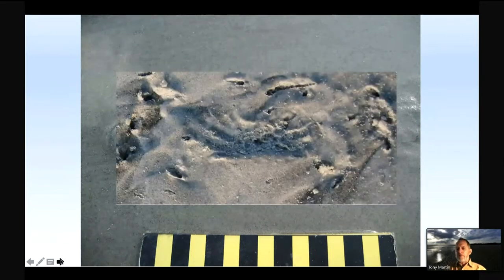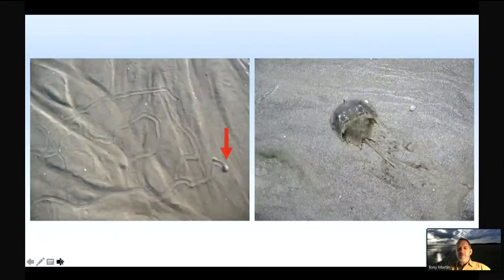And this is the sort of trace it would leave. So if you go to the Georgia coast, be looking at low tide for these. These are examples of where these ghost crabs got thirsty and they settled down into the surf to get some water back into their bodies.